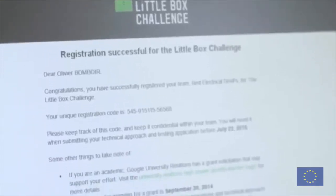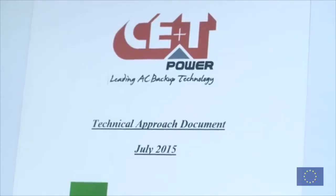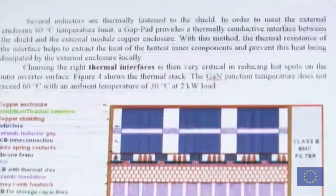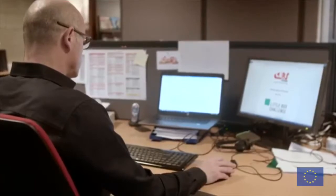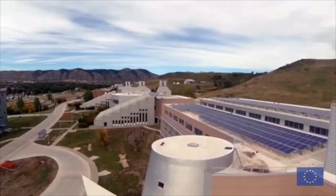The time frame was by September 2014 to be registered as a team. So we were registered among 2,000 teams. Then by July 2015 to deliver a technical report and a testing report, which we delivered 5 days prior to the date. In September 2015, we were officially announced as part of the 18 finalists by Google, and we were invited by October 2015 to present and deliver the prototype in the NREL laboratory in Colorado.